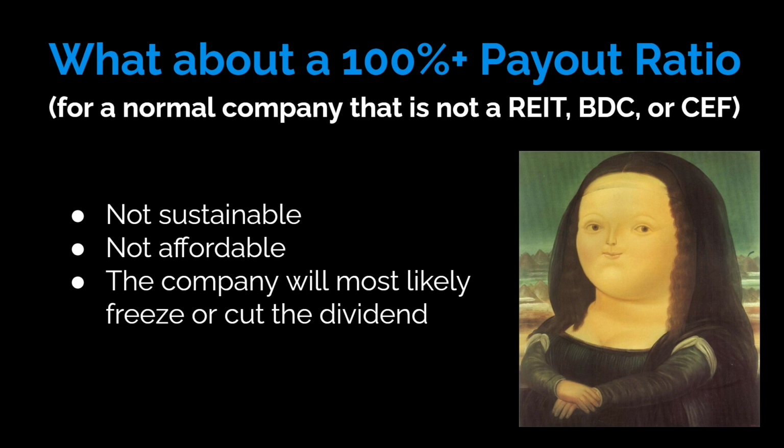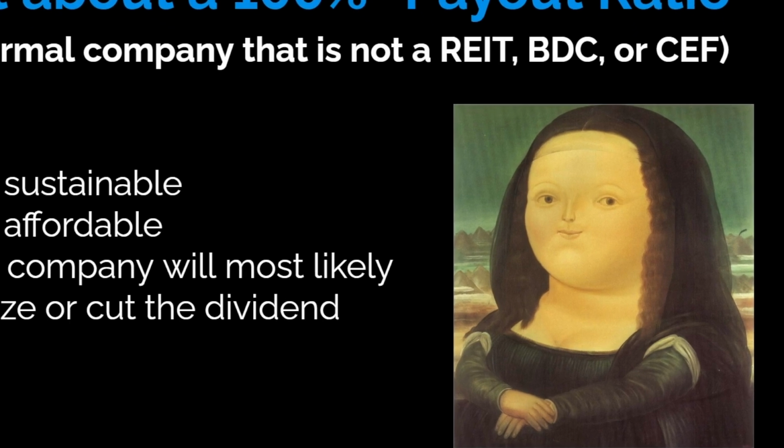And worst case scenario, if the company is a dividend king or a dividend aristocrat and they want to keep their streak alive, but they're going through a rough patch, they will take on debt and take out loans in order to finance the dividend. This is not a pretty picture, just like the Mona Lisa that you see on the right.